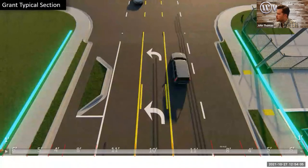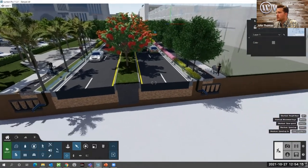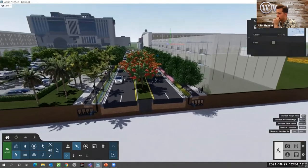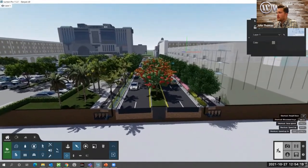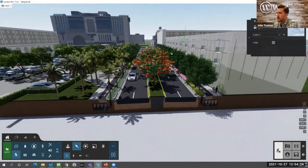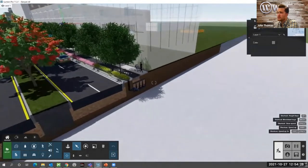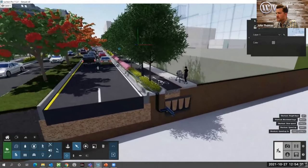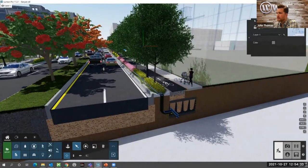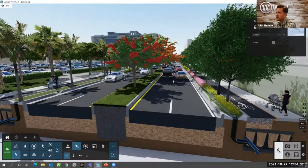Now I want to dive into a live model. So this is the Banyan project that we were showing pictures of. I am able to bring this to a client meeting or interact with a client or the public, and I can move around in this model. As you can see, we constructed this typical section and we brought in everything required with this design. We have the drainage with the rain gardens per landscape design, signing and pavement marking, the curb and gutter. These trees were all matching exactly what we were given by design.